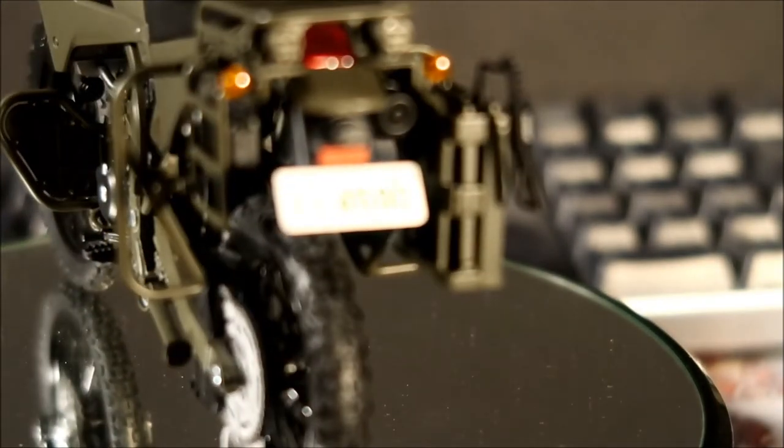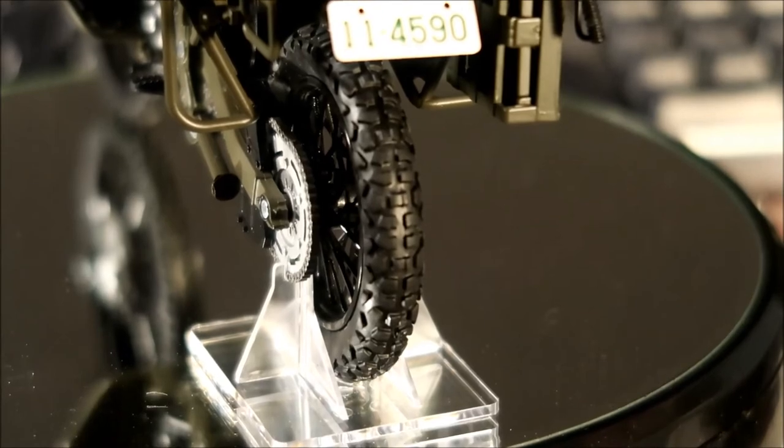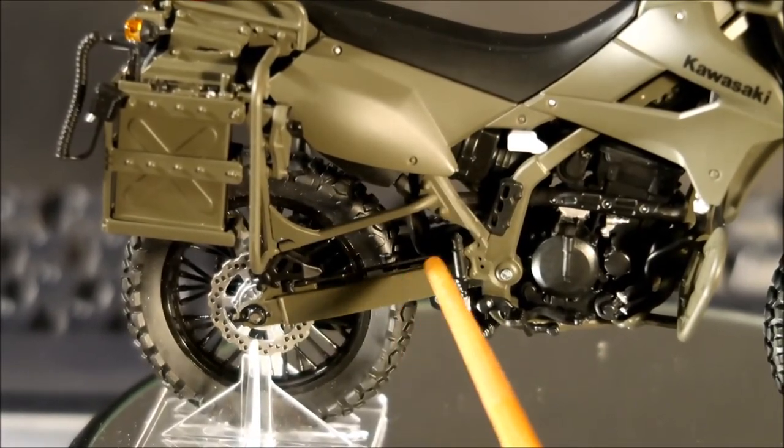There's what the tires look like. I don't really know what tires those are. I'm not 100% on that. What kind of tires those are? It doesn't recognize them. Okay, there's the rear brake line.